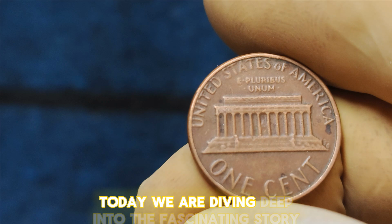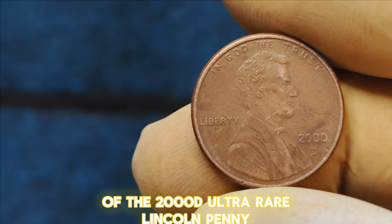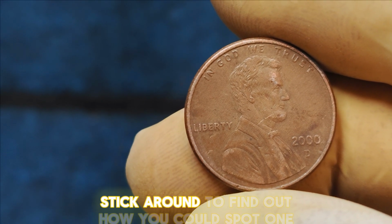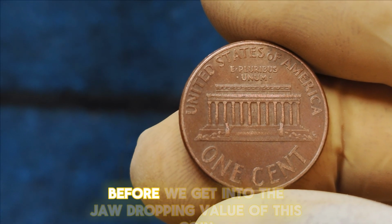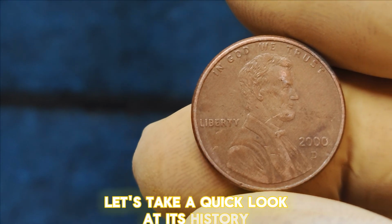Today, we are diving deep into the fascinating story of the 2000 D ultra rare Lincoln penny, a coin so special that collectors are willing to spend a fortune to get their hands on it. Stick around to find out how you could spot one, why it's so valuable, and what makes this penny a true treasure. Before we get into the jaw-dropping value of this coin, let's take a quick look at its history.